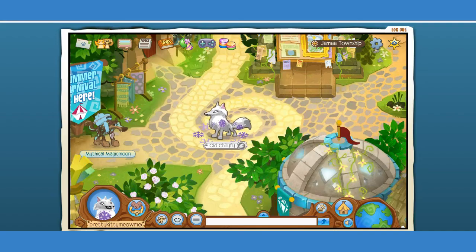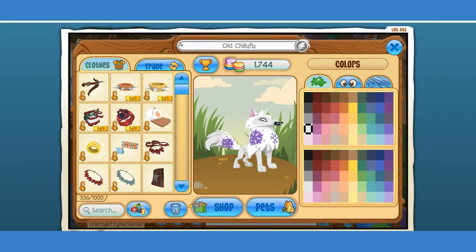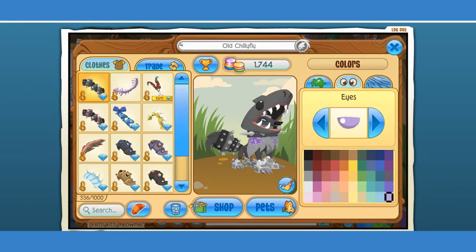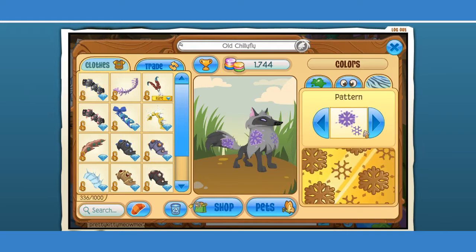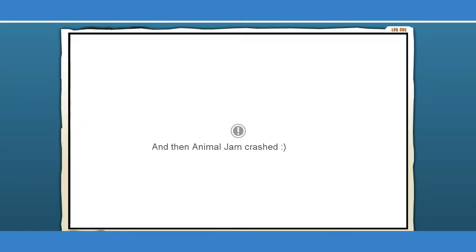And now for the true test. We can't have you running around Jamaa without any clothes on. Alrighty guys, here we are in my inventory and we are gonna try to make a look for this little guy. No, we almost had something there. Ooh, I just noticed this. It's so fancy. Nice. Almost. Most certainly not.